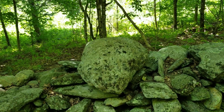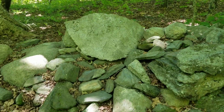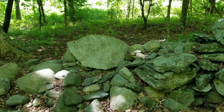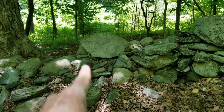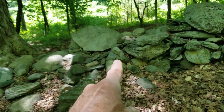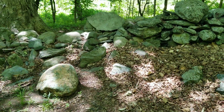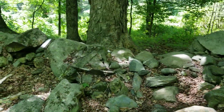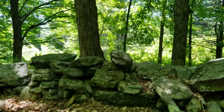That's a big stone. There's the shield stone with the glyph in front of it. It's an alignment stone. If you line it up, it makes alignments towards the horizon. Astronomical instrument, among other things.